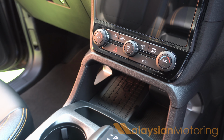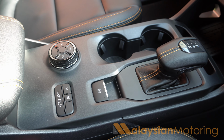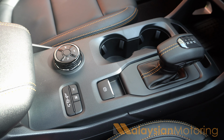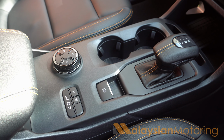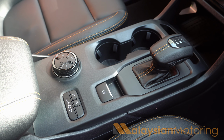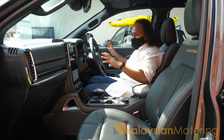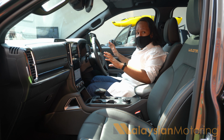You get a wireless phone charger, dual USB ports, your drive mode selector down here, and the E selector for the 10-speed automatic gearbox, which means that you're always in the right gear, and more importantly, it does that thing where when you switch the truck off and it's not in park, it will move itself. Very spooky. Now, as far as I'm concerned, the interior practicality of the Everest was never a bad thing.